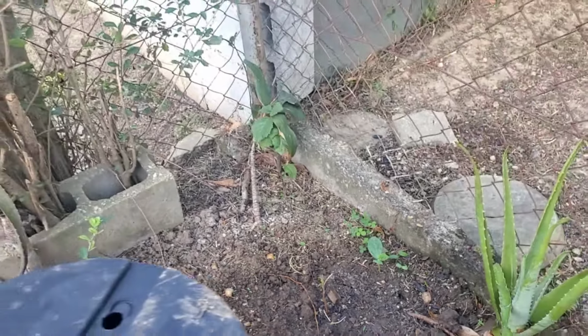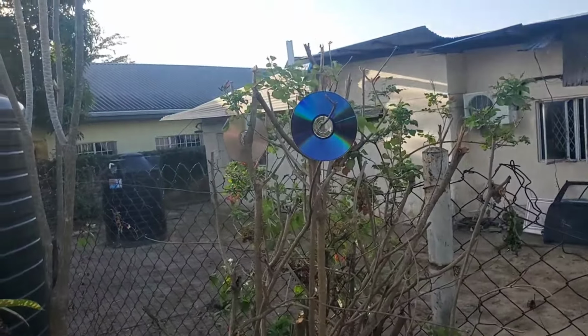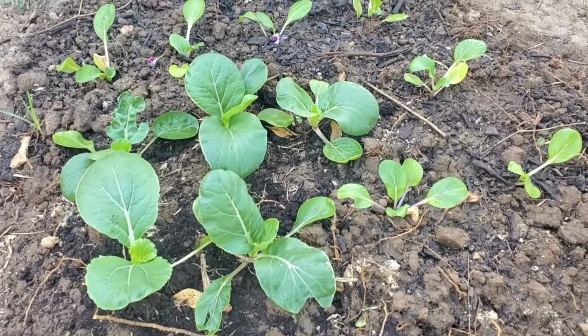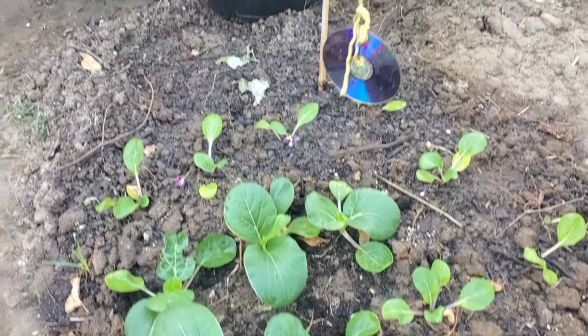Now you'll notice I don't have any CDs here. For those of you new to the channel, I have a problem with birds, and I recently introduced these CDs, which is doing quite a good job. These have not been affected since the introduction of the CDs.